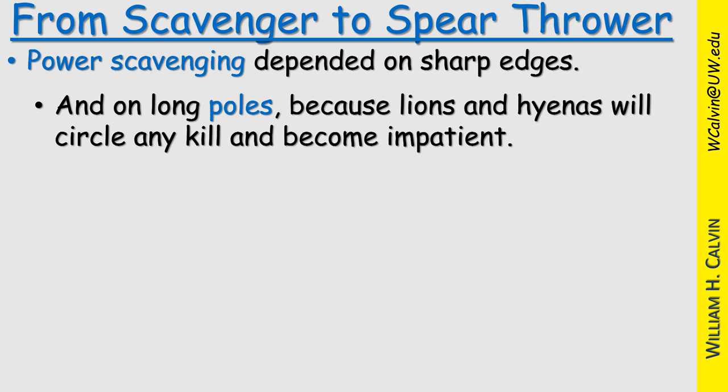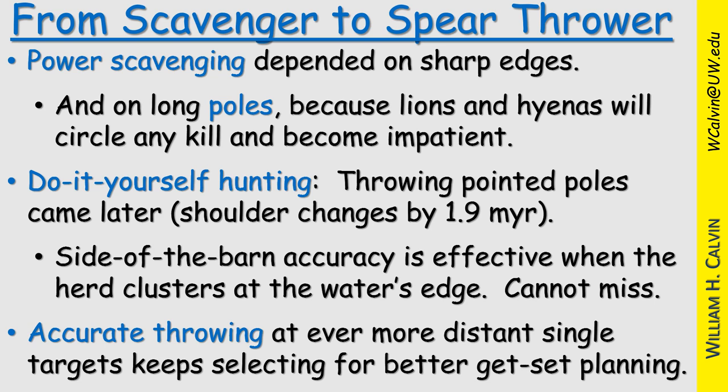So, from scavenging to spear thrower, you go through this stage of power scavenging that depends on sharp edges and long poles. Then do-it-yourself hunting, throwing pointed poles, and eventually weighted javelins. And then comes accurate throwing, the sort of thing that we normally think of in terms of a single target, a single hunter, creeping up quietly and throwing from a distance. Once you master this, of course, the targets will stand a little bit further away from you the next time. And so it keeps selecting for better and better planning.